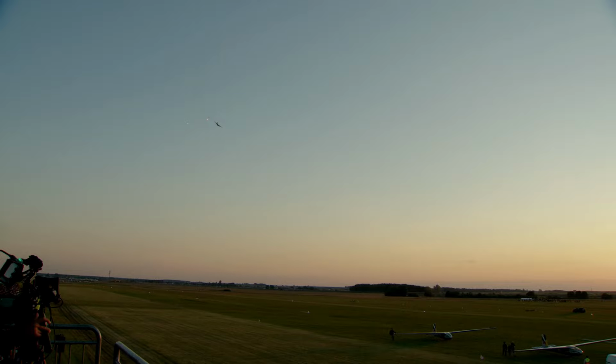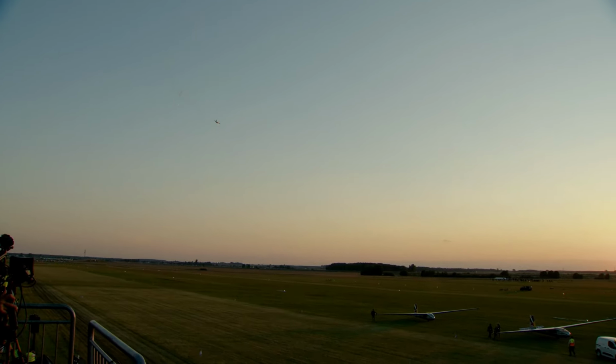Well, in the bottom of the shot there, you can see Team Blanix being towed back onto the main taxiway.